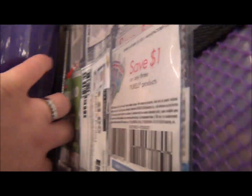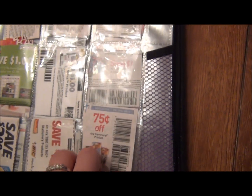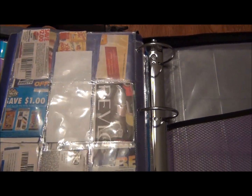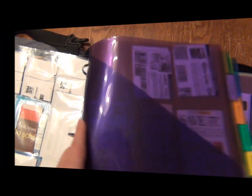And then in the back, sorry, I'm doing this with one hand. In the back, I keep extra pages of the baseball card dividers in case I need to add some if I'm having a heavy coupon week or month or whatever. So again, for me, this is the most user-friendly system.